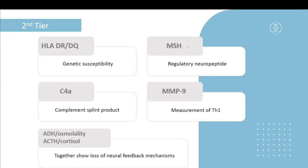The second tier is the labs, the main CIRS labs for diagnosis. There are other labs we'll talk about as well, but these are the main ones that, through Dr. Shoemaker and Dr. Heyman's work, have helped put together the classification. You have to have genetic susceptibility. There's dysregulation with neuropeptides, and there's involvement of the Th1 system. The complement system, part of that innate immune system, is dysregulated. And there's actually brain involvement at the hypothalamic pituitary axis and the hypothalamic pituitary adrenal axis. That in and of itself is interesting, how you actually have brain involvement with CIRS.